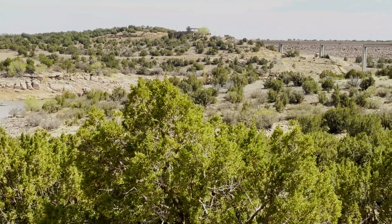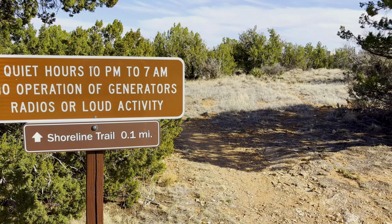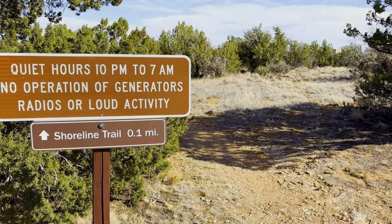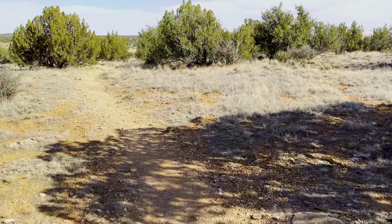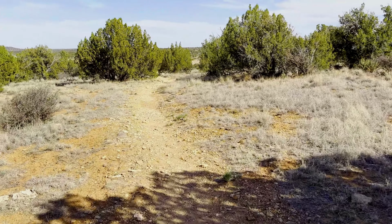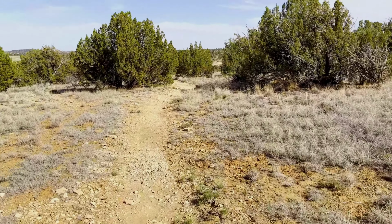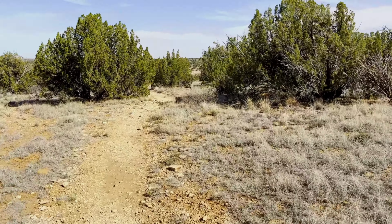And we only have this one day here at Santa Rosa Lake State Park because it's really just a stopover to Santa Fe for us. But we're going to try to experience just a little bit more. So we're taking the shoreline trail. As you see, it's a very short trail. I suspect it's going to be rather steep as we're up on a hill here. Let's go check out the lake.